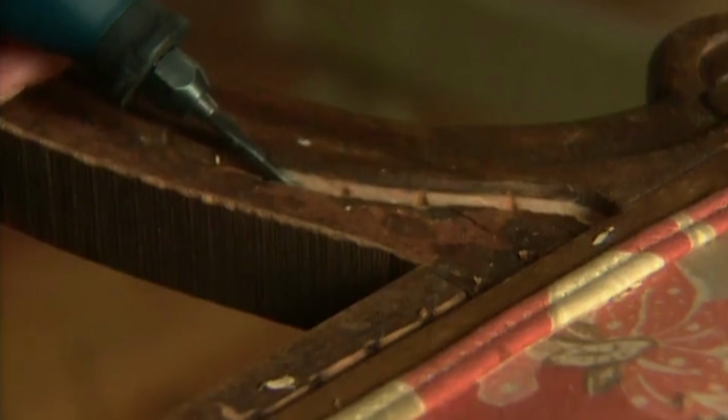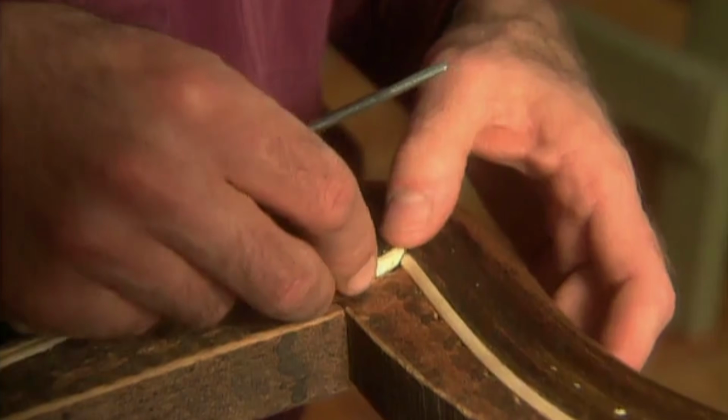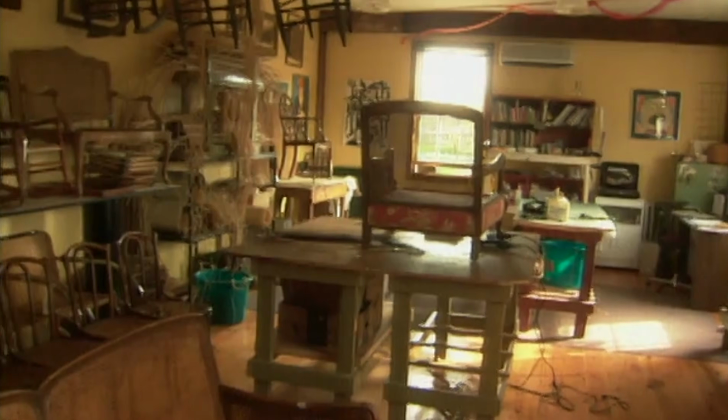The beauty of cane, it's a very, very classic item. It's been used for a very long time. I think one of the reasons that designers and decorators like it is because it never changes. It never goes out of style. And I think that's the major reason that caning probably still exists today.